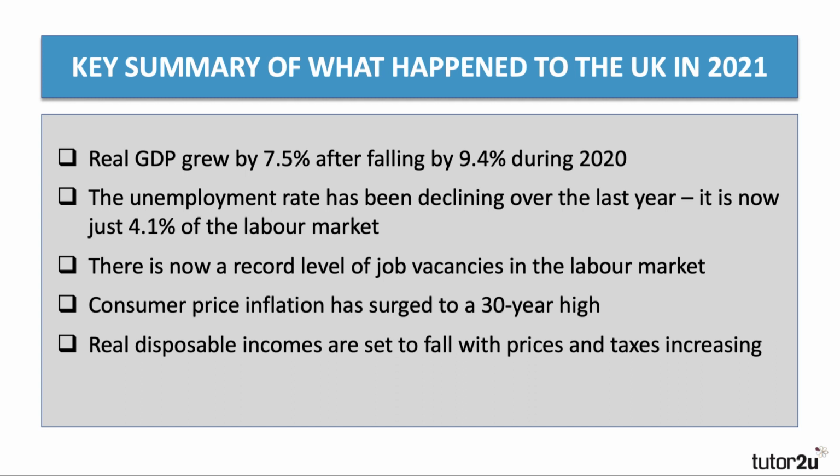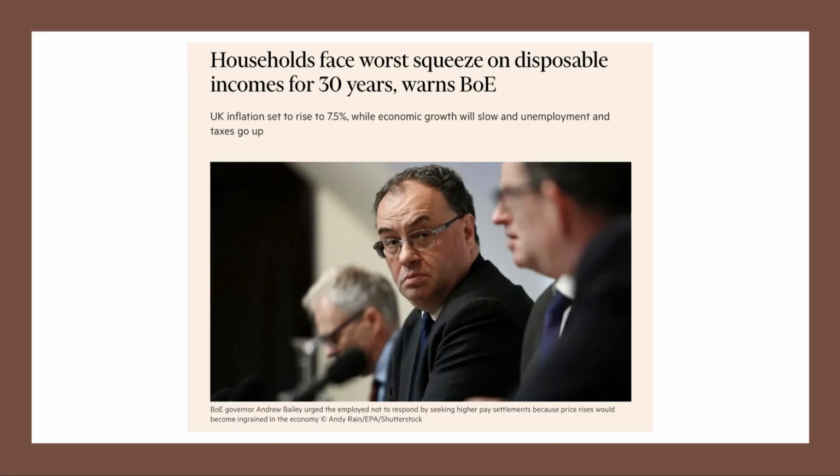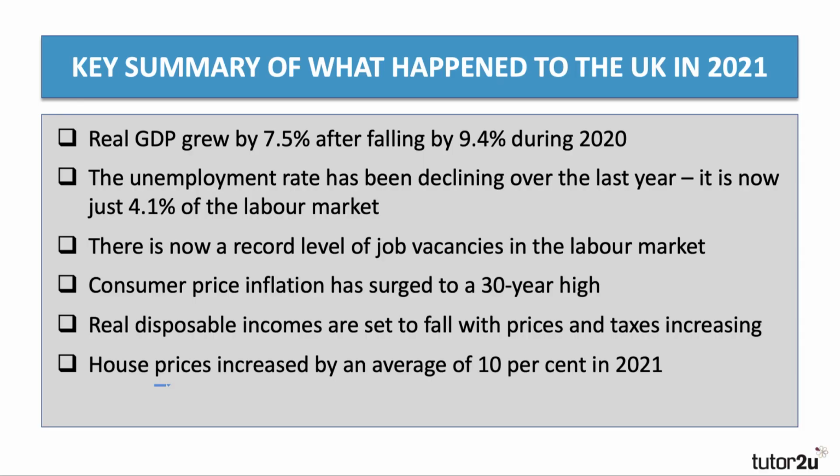And the government's announced a series of tax increases. National insurance is set to rise in April. We also know, of course, the big rise in the energy price cap is going to cause energy bills to soar. So there's no doubt about it that real disposable incomes, having been fairly flat in 2021, will fall in 2022. Here's the Bank of England suggesting that households will face the worst squeeze on real disposable incomes for the best part of three decades.